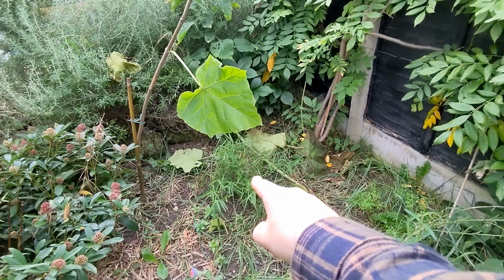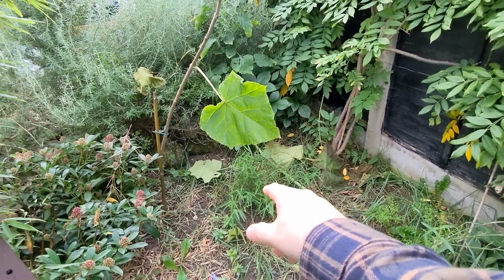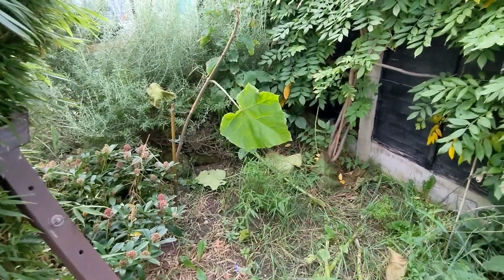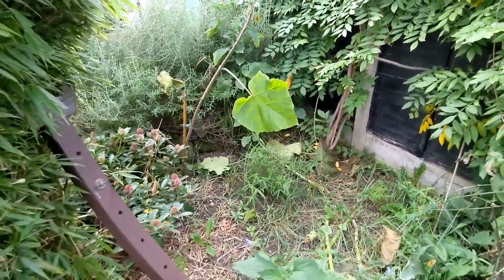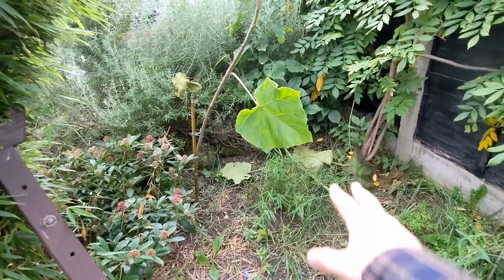Then that's my Chusquea gigantea. That's the giant Chilean bamboo that does need digging up and overwintering in the greenhouse. I need to think of a better place to put that, because it's going to get too big for that spot.